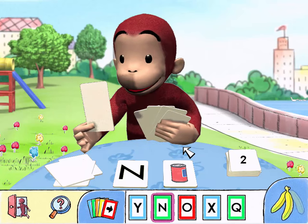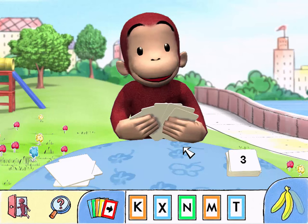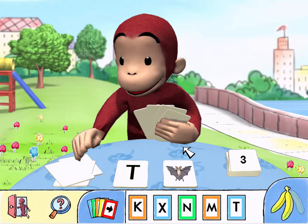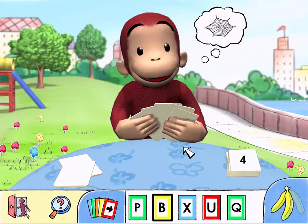Can ends with the letter N. A match. Now it's your turn. Click a letter to bat ends with the letter T. You did it! What makes the sound at the end of the word?